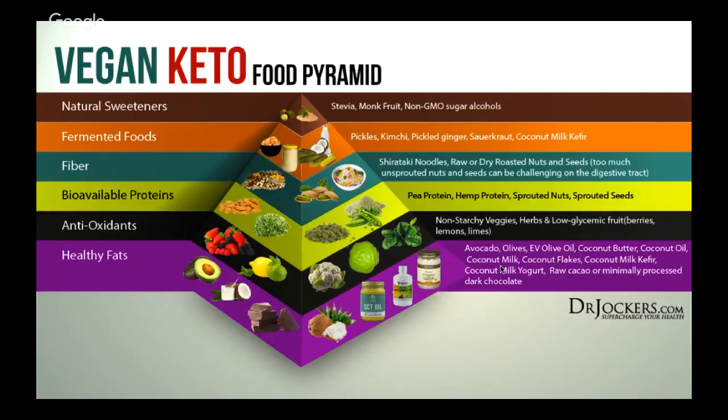So next up, you have bioavailable proteins, right? Protein in moderate amounts. You probably want to shoot for, well, actually, we're going to talk more specifically about proteins in a second.